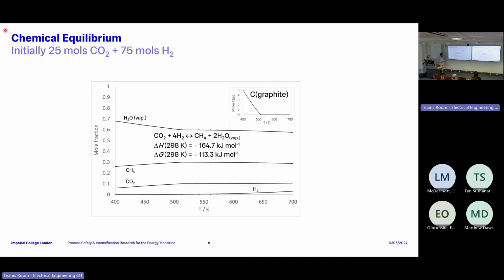The other surprising thing to me is that actually this is the composition in the gas phase, but at fairly low temperatures, there's a strong thermodynamic driving force to produce solid carbon. Graphite, because that's the data I have, but most likely in practice, some sort of amorphous carbon. And this can be a real problem when you're trying to develop catalysts for this sort of process, because the carbon deposits on the catalysts and stops the reactants from coming into contact with the catalyst. So you need to regenerate the catalyst every so often.